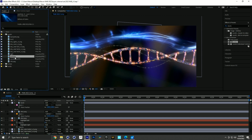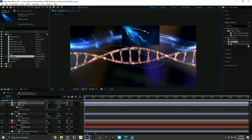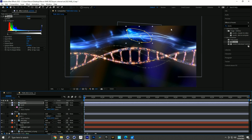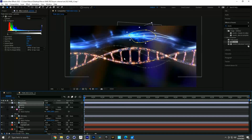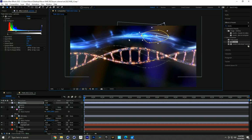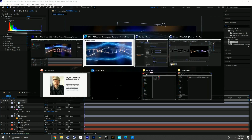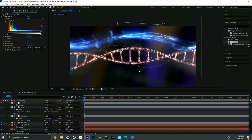I have another one that is a burst of particles, and again, create a little garbage mat. Just kind of select some of these, add a levels to it, crush it down, put this on add mode, and then we can rotate this around just a little bit. Again, it's just this moment where the energy is bursting out. We have a few little layers going on here. Might take the opacity of this down. I spent a lot more time just crafting this, but this is sort of the general setup that I used.